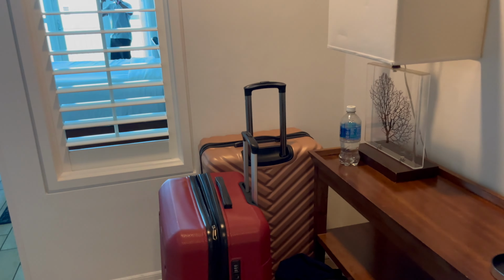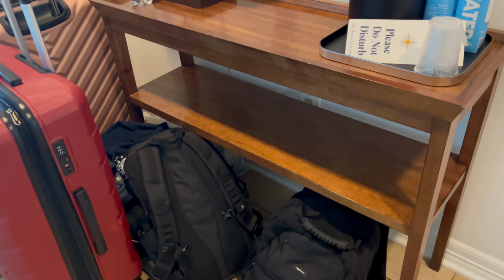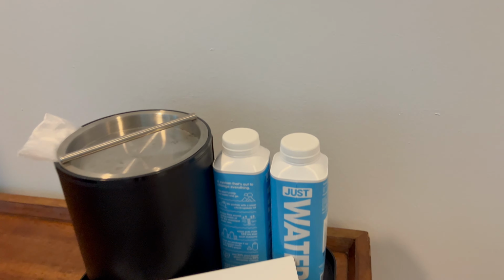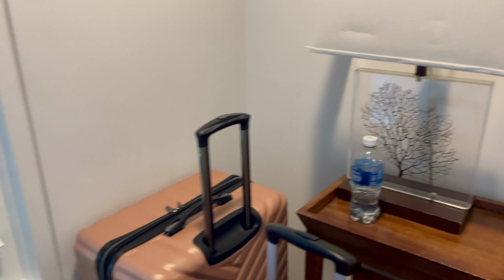This is this massive mirror here. Here's our luggage. We couldn't do anything with it. I was trying to do a quick room tour before we unpacked. But as you come in, this is the little console table and you have your ice thing, you have your water. And then this beautiful picture right here, and I love this lamp. But this is the foyer of the room.